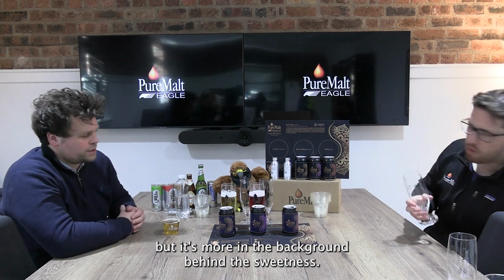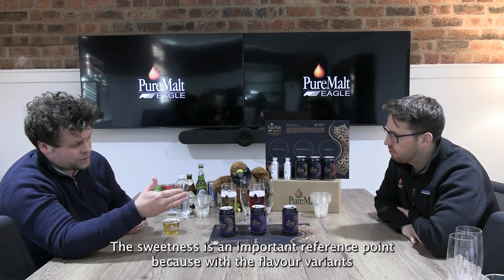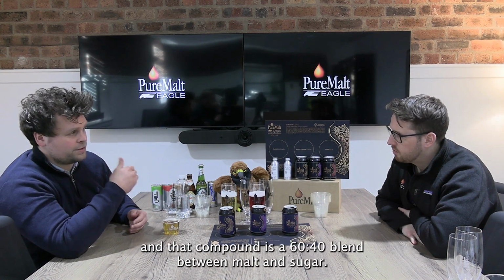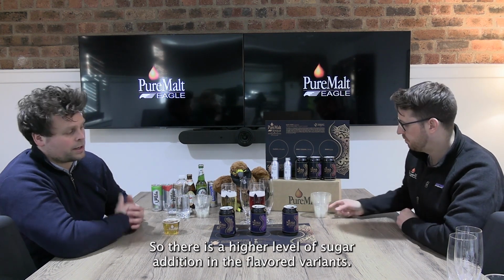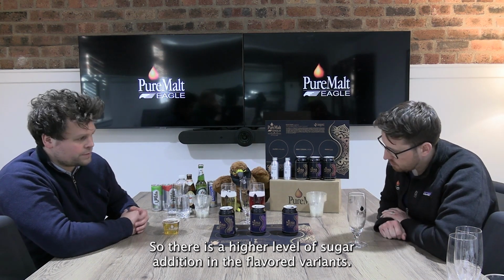The sweetness is an important reference point because with the flavoured variants we have actually used a compound of Eagle, and that compound is a 60-40 blend between malt and sugar. Yeah. So there is a higher level of sugar addition in the flavoured variants.